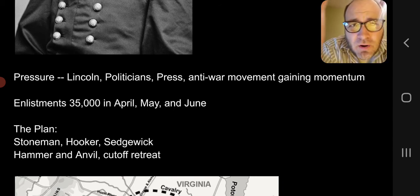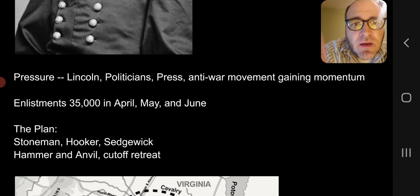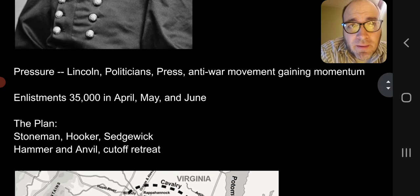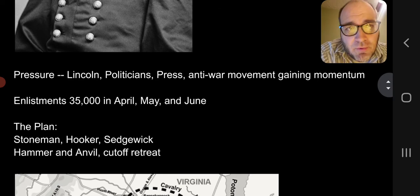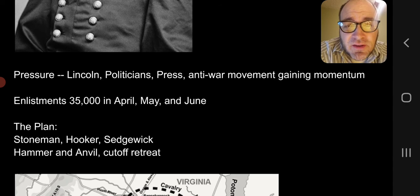In addition, there were some year and a half enlistments that were up in April, May, and June. And so 35,000 of those Union soldiers were due to go home and be discharged. And Hooker had pressure to use those soldiers while he could before they were out of his army. So he came up with a plan. A pretty good plan, really, when you think about it.